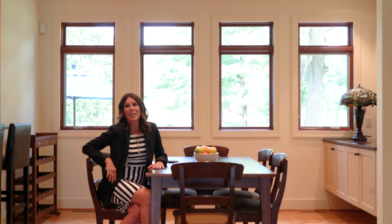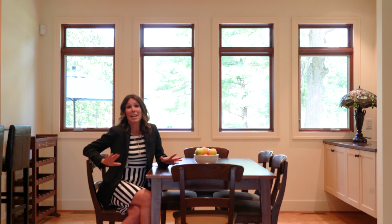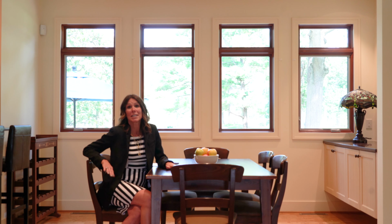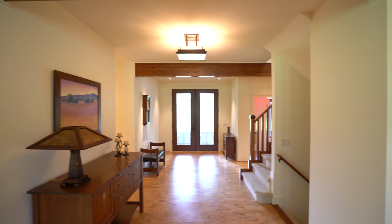Welcome to Stone Oak. This Frank Lloyd Wright style home is what sets it apart from all of the others. Not only is it super stunning from the outside with extra curb appeal and space from this house to the next, it's located on the golf course and just minutes from the clubhouse. I can't wait to show it to you, so let's go take a look and see what you think.